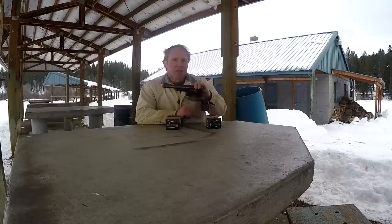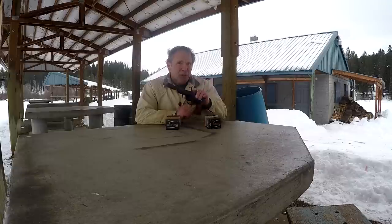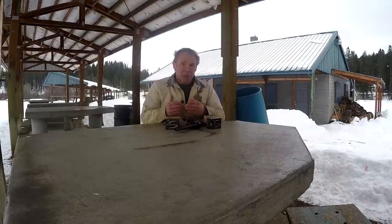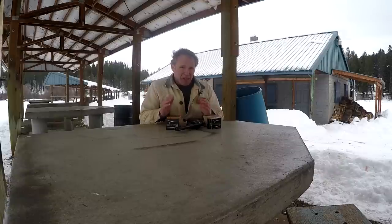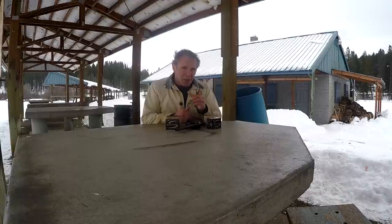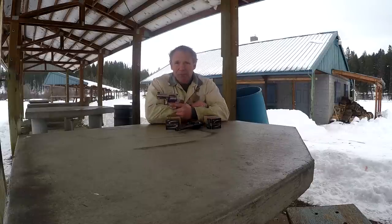However, this 44 Magnum revolver does have a 6-inch barrel, or 5 7/8 if you want to be technical. And although 6 or even 8-inch barrels are very common on 44 Magnum revolvers, these days, when someone's using a 44 Special for security or concealed carry or personal protection, it's usually going to be some kind of snub-nose revolver. So let's try this again with a revolver that may be more representative of what people are using.